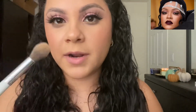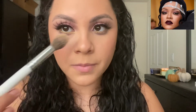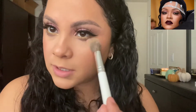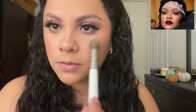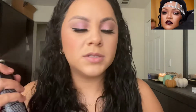Now that my blush is on, we're going to brighten our T-zone area. I'm using the Nikita Transformation palette, going with a pretty good amount, starting with the under eye because she looks very bright even here. I could tell that they brighten this part of her face a lot. See the difference? I like to sweep it down here so it's not too crazy, and then here just damp. Now we're looking bright like Rihanna. Going in with some setting mist.